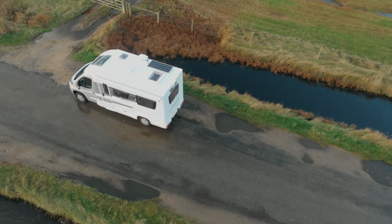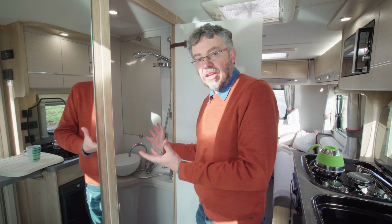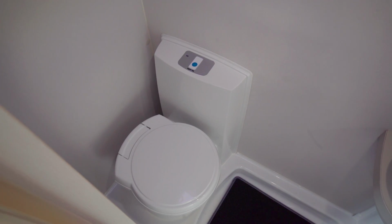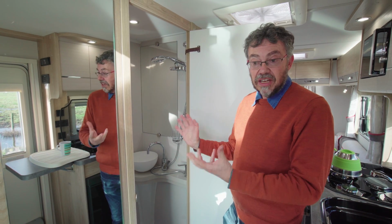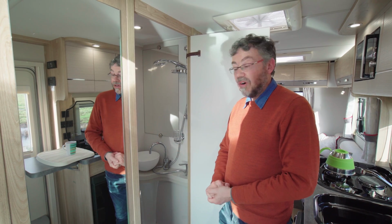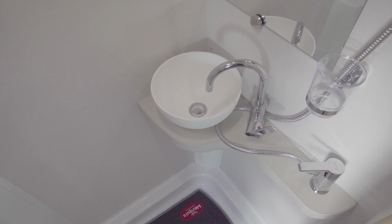The Whale system does your hot water as well, and you'll be completely independent if you want to be, because you've got a shower and cassette toilet. The shower does need to use a shower curtain, so perhaps not one that you'll use regularly, but if you are camping wild, you have got the option.